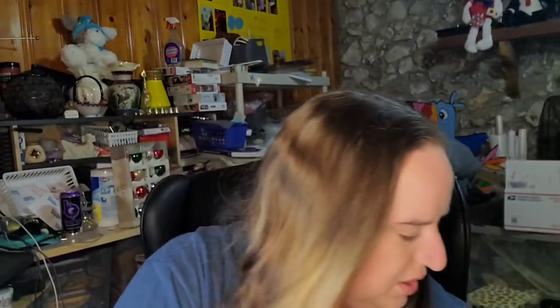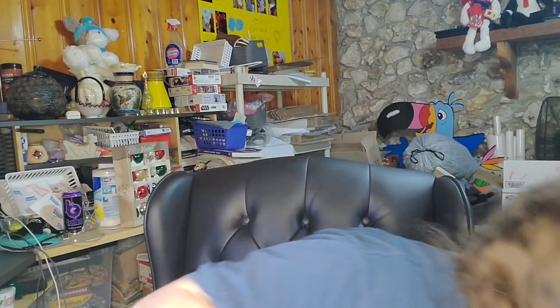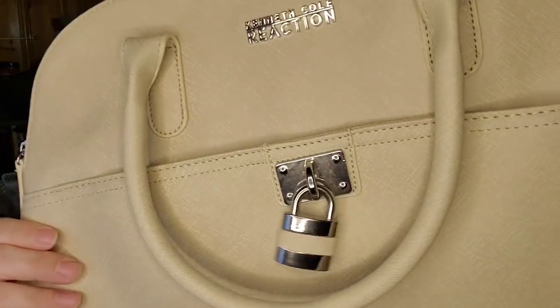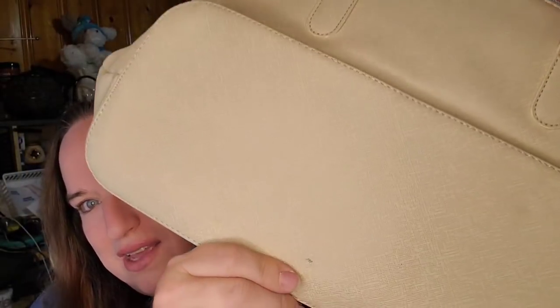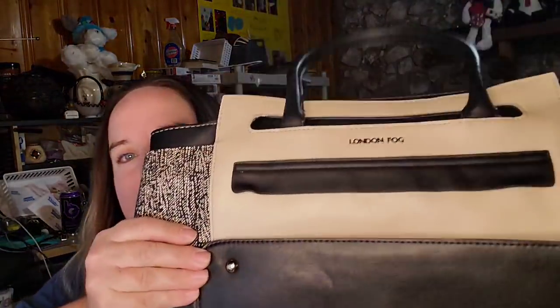So first, this is a striped Tommy Hilfiger one, and then we've got a Rossetti embroidered. And remember, these purses have been sitting here for a year, so for quite a while, and I only had 50 cents in per purse. So it's about a $40 profit still. And I think she got a great deal. This one is Kenneth Cole. Again, these do not look like they have ever been used. Here is a nice London Fog.